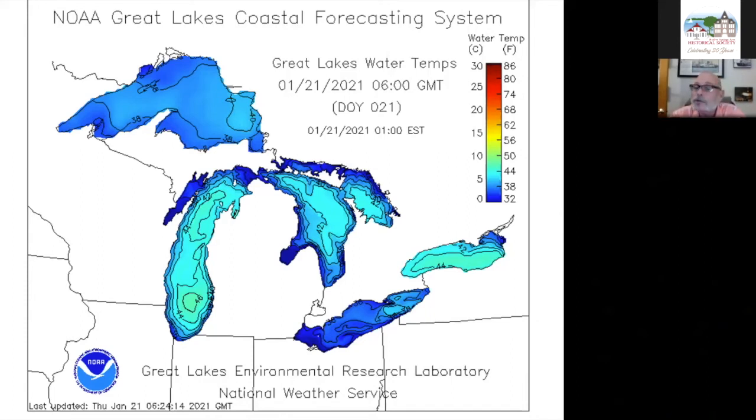So this is water temperature as of today. You can see relatively the Lake Michigan, Lake Huron, center part of the lake, still relatively cold, not quite close. That 38 degree mark is the trigger when we start to see ice. The darker the blues, the cooler the water. It's also, if you look down at Lake Erie in the west end there, that's a little shallower. So it freezes or cools faster and then it warms faster.